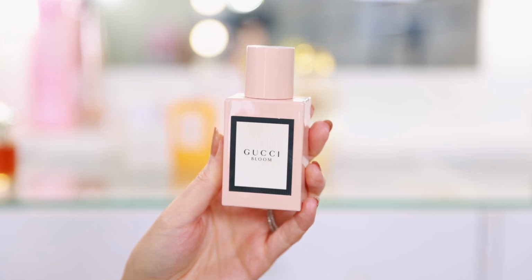I used it up. It's not something I feel the need to replace, even though I loved it enough to finish the small bottle, simply because I have so many other fragrances at the moment. I kind of want to explore some of the other Gucci fragrances. I have my eye on some of their garden collection fragrances that are really special. It's not for everyone. I've heard some people say it's a bit too mature smelling.